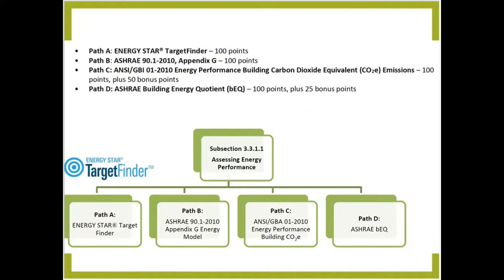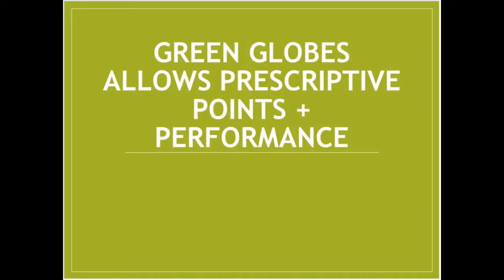So if anybody knows what those paths are, though, feel free to chime in. For the context of this program, we didn't investigate them further because they are not found in any of the other rating systems. One thing you have to remember about Green Globes is that the performance pathway is not required, and it allows, in my opinion, double dipping.